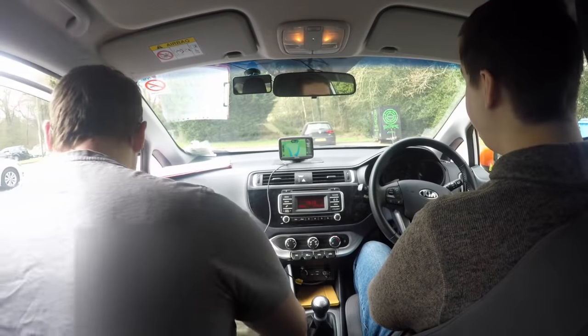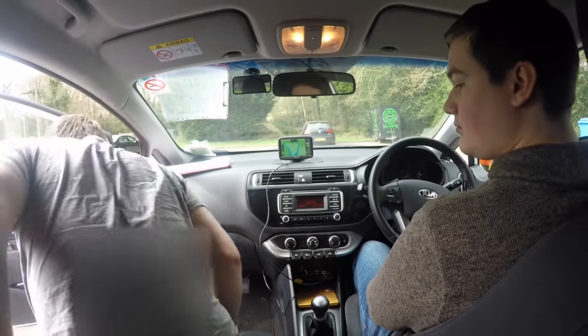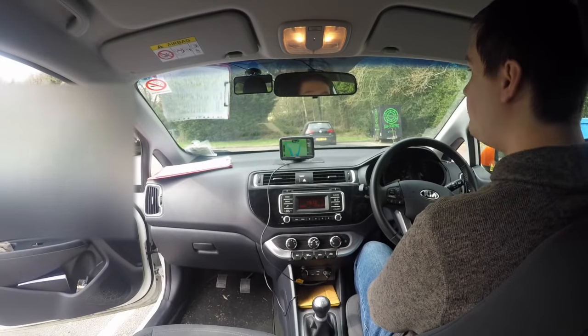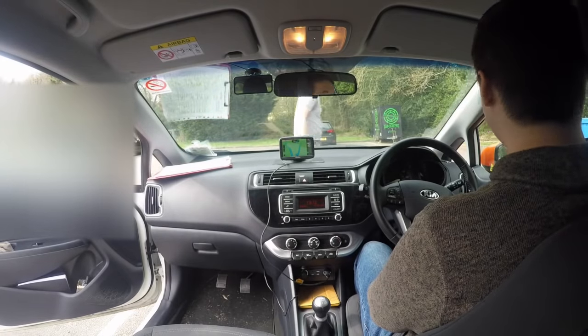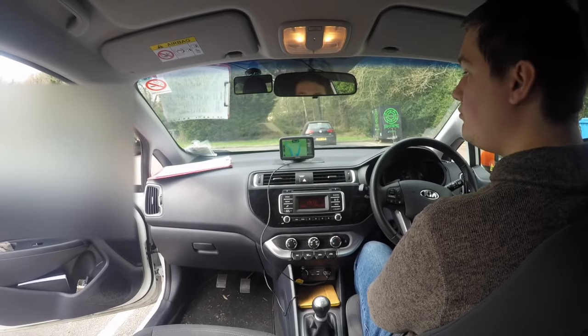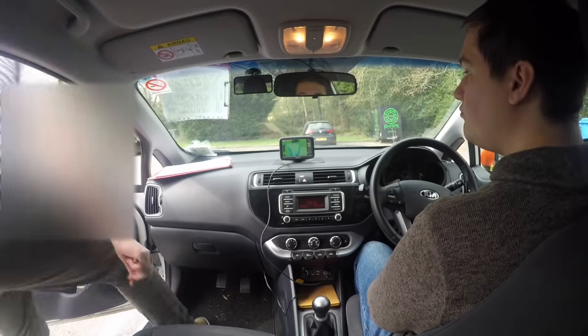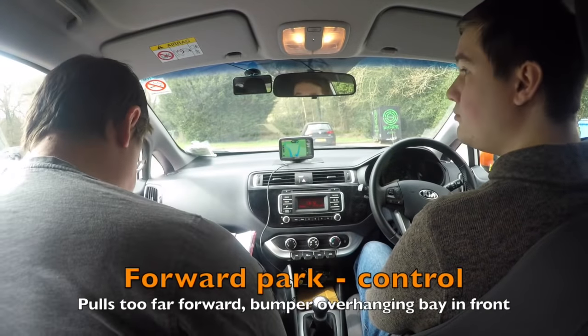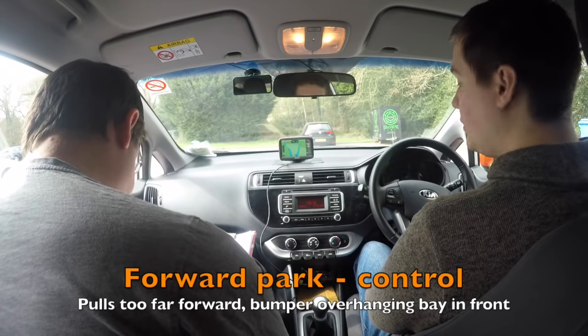Okay. So I just need to go and have a check. I get up to check because it feels like Zach has gone too far forwards. And when I get up the car, he has gone too far forwards. His front bumper is overhanging the bay in front of him. But all four wheels are inside the lines, so he gets away with a minor for control. And then what I'd like to do now is to reverse out of the space. Yep.